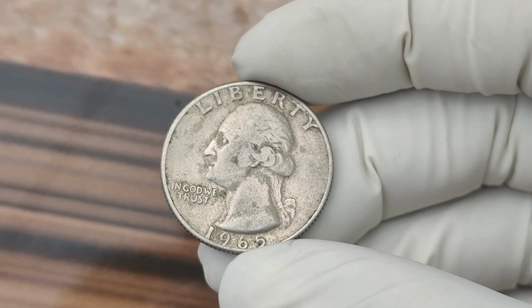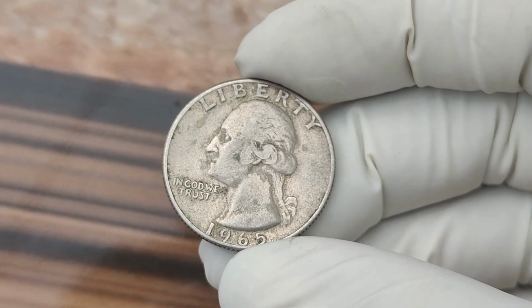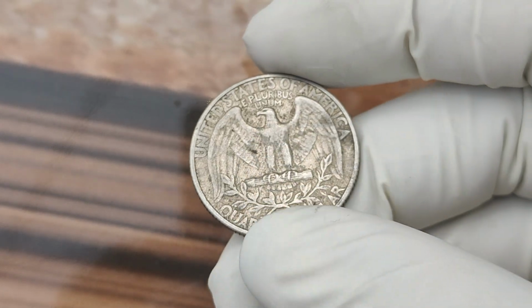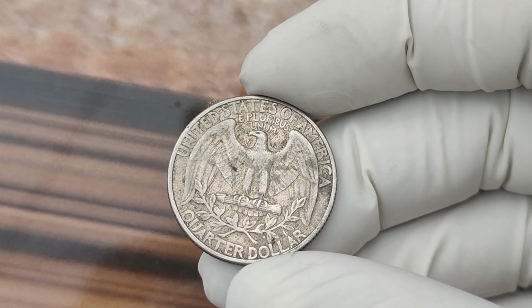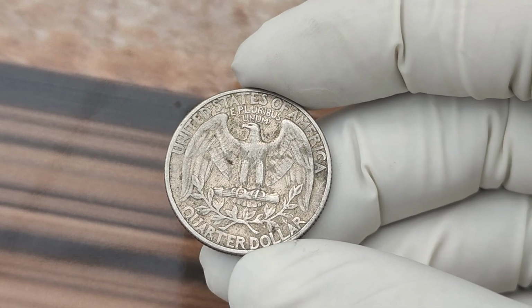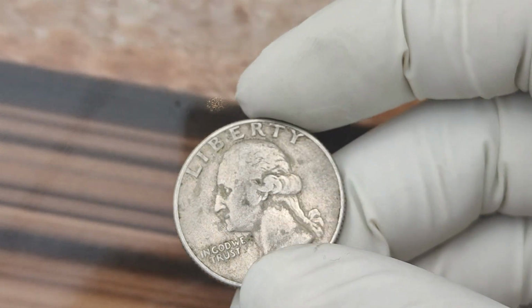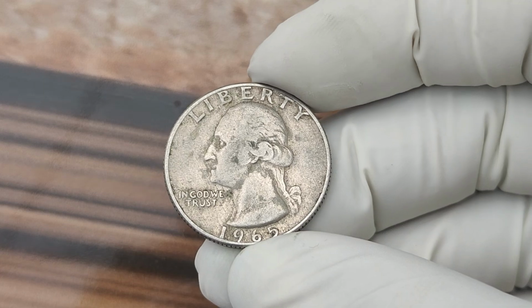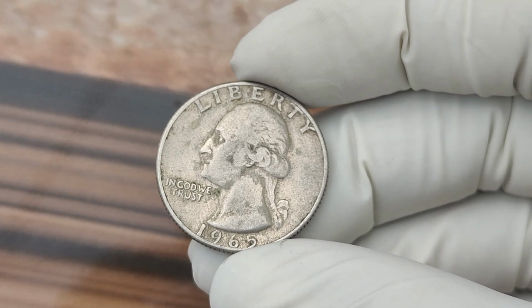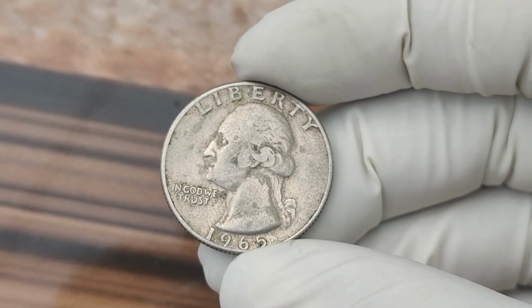Now let's talk money. While most 1965 quarters are only worth their face value of 25 cents, a select few have sold for millions of dollars. Why? Because of a rare minting error. A small number of 1965 quarters were accidentally struck on leftover 90% silver planchets intended for 1964 quarters. These transitional error coins are incredibly valuable due to their rarity and historical significance. In fact, one such error coin sold at auction for over $7 million. That's right, millions for a single quarter. Collectors and investors are willing to pay top dollar for these unique pieces of American history.